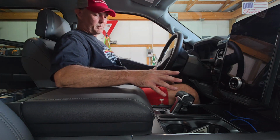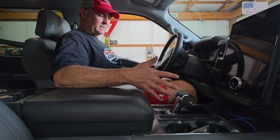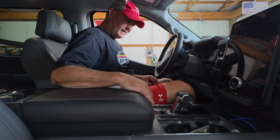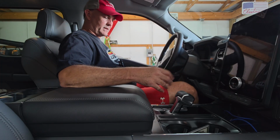Again, maybe it's nitpicky, but stuff like this drives me crazy. How did stuff like this even go into production? Did anybody test drive these trucks? Did anybody actually use the truck for a while? I don't know. But again, nitpicky stuff, but they should have thought of that kind of thing.